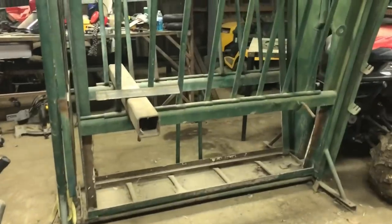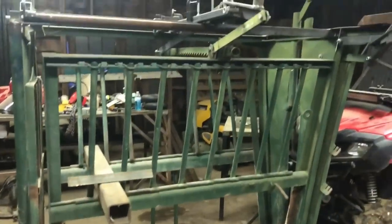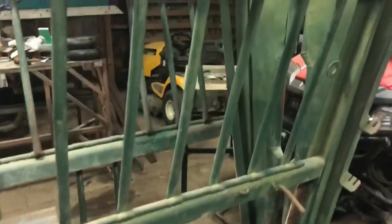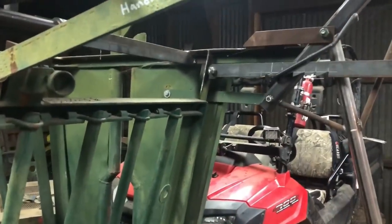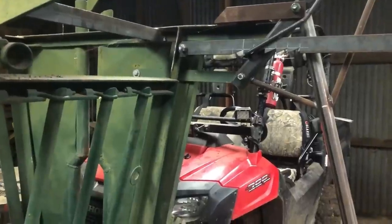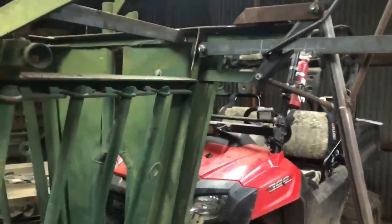And the project I mentioned before that I was gonna sell to fund the loading chute is this squeeze chute. And I've actually been working on this on and off for the last, at least year. And so there's actually kind of a story that goes behind this.